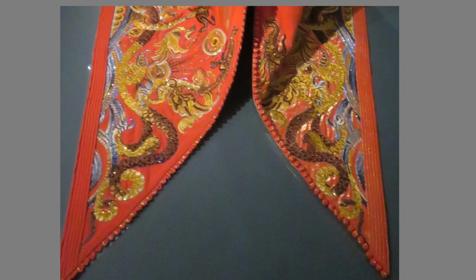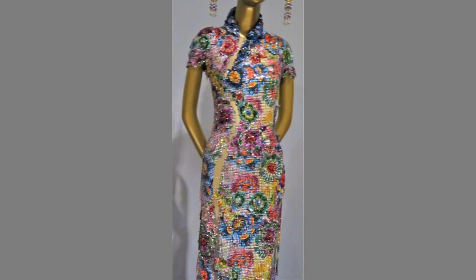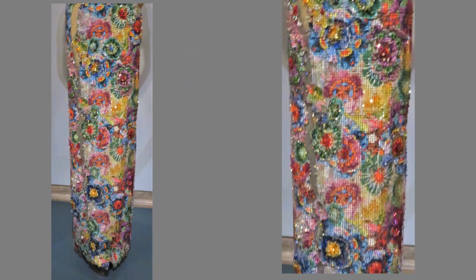The hem embroidery continues to the back opening. This design is made of silk and printed plastic and embellished with Swarovski crystals and rhinestones. The dress is very simple. This is one of the most unique fabrics I've ever seen. I would have liked more information about the fabric.